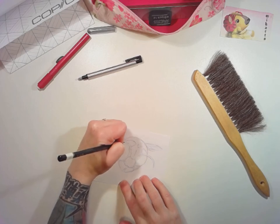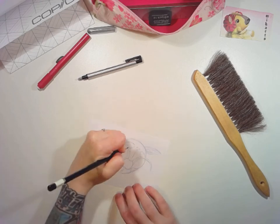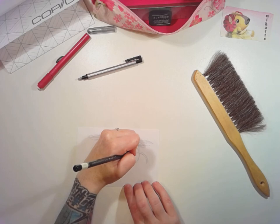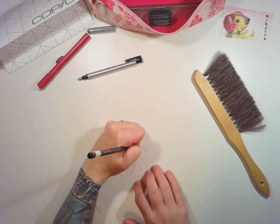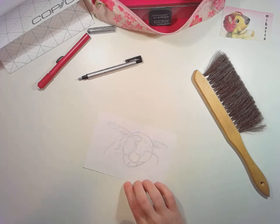These have little ridges in them, so I'm going to draw little lines so I remember about that. I did 1, 2, 3, 4, 5. So 1, 2, 3, 4, 5.